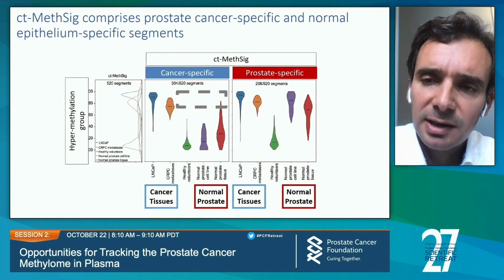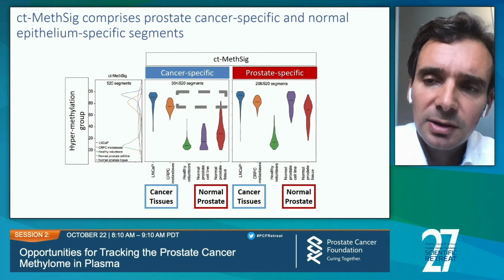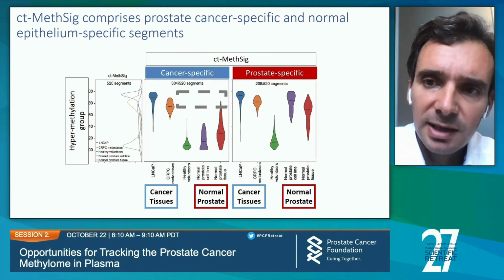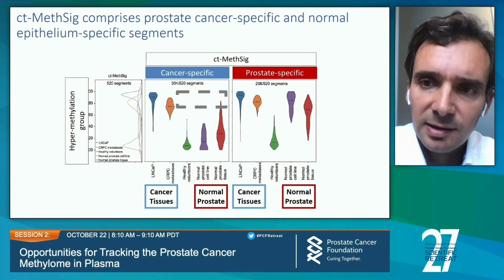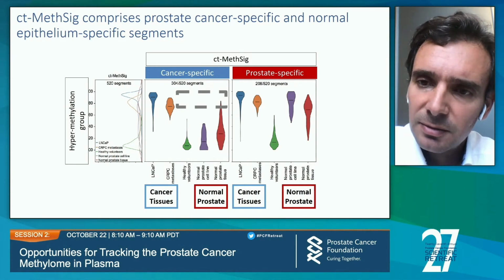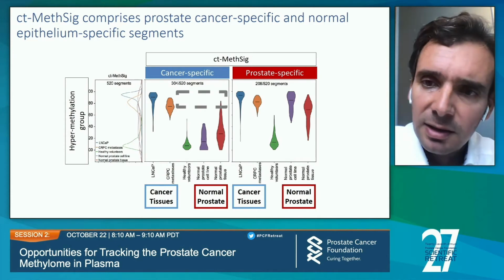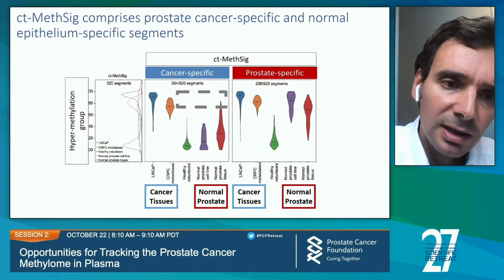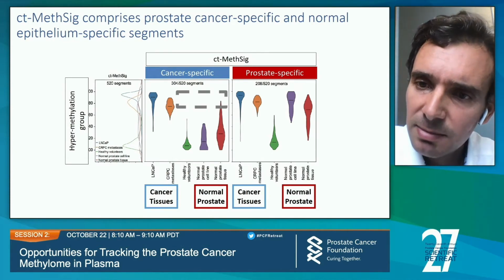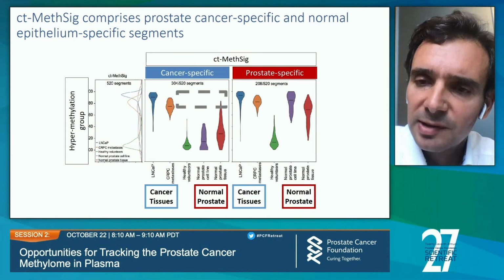We then hypothesized that the components in the signature would include methylation events that were both normal prostate epithelium specific and cancer specific. To test this hypothesis, we looked at the Gaussian distribution in LNCaP cell lines, in a number of CRPC metastases, in control healthy volunteer white blood cell DNA, and then in a number of control normal prostate samples.